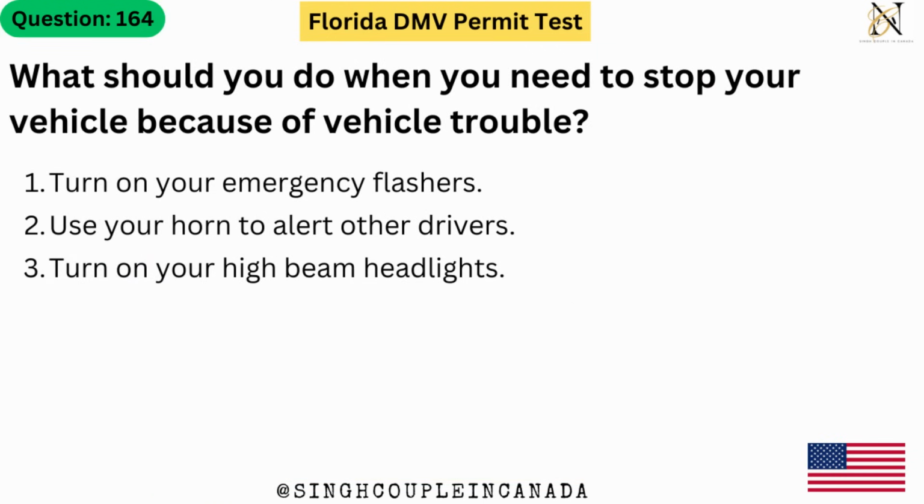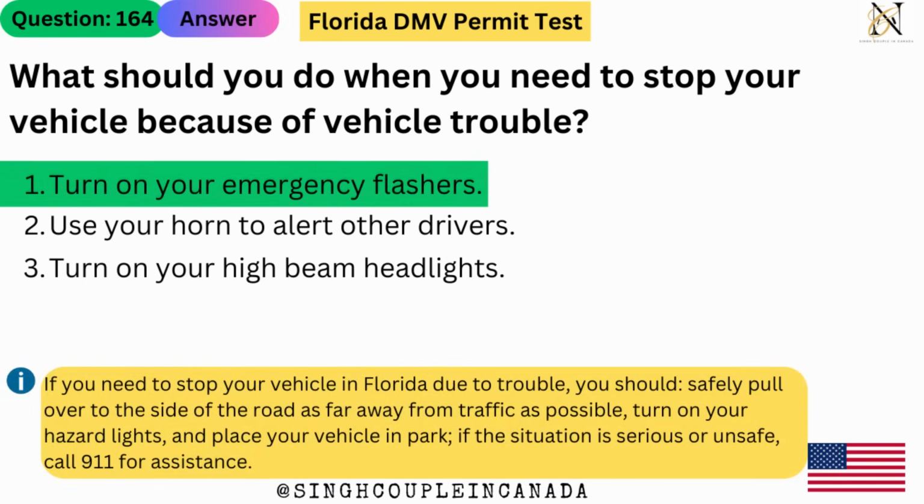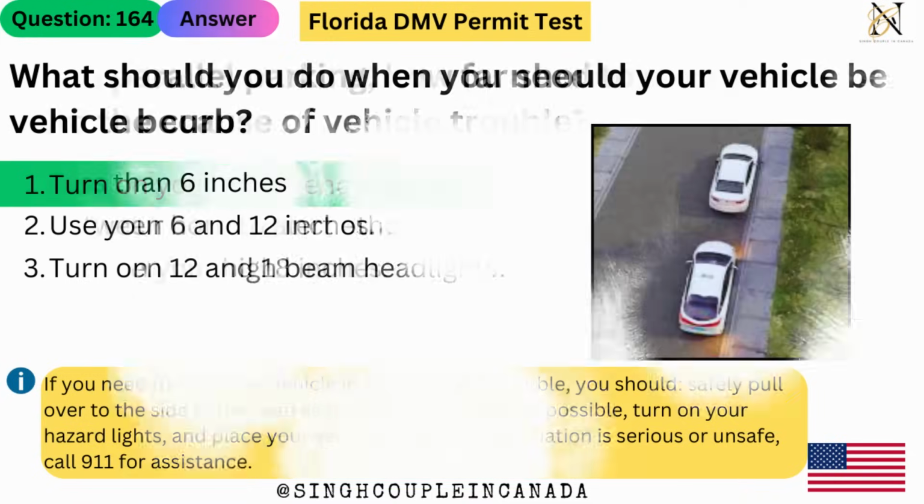What should you do when you need to stop your vehicle because of vehicle trouble? 1. Turn on your emergency flashers. 2. Use your horn to alert other drivers. 3. Turn on your high beam headlights. The answer is 1. Turn on your emergency flashers. If you need to stop your vehicle in Florida due to trouble, you should safely pull over to the side of the road as far away from traffic as possible, turn on your hazard lights, and place your vehicle in park. If the situation is serious or unsafe, call 911 for assistance.